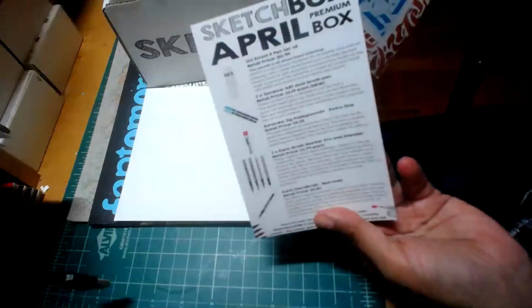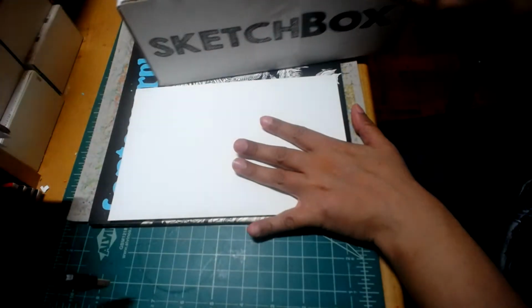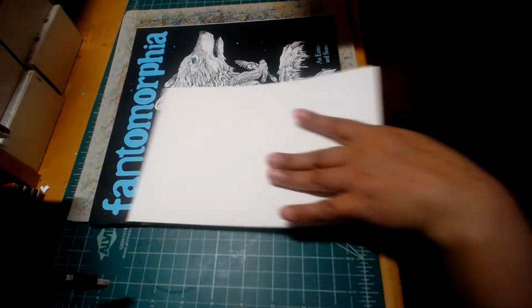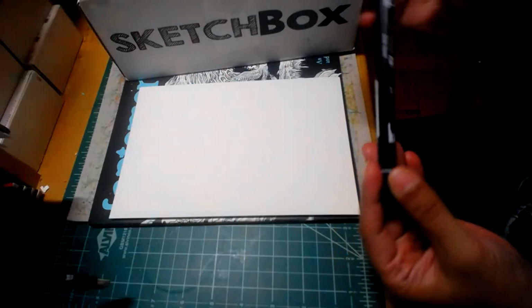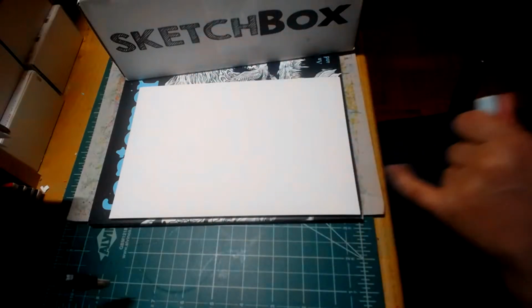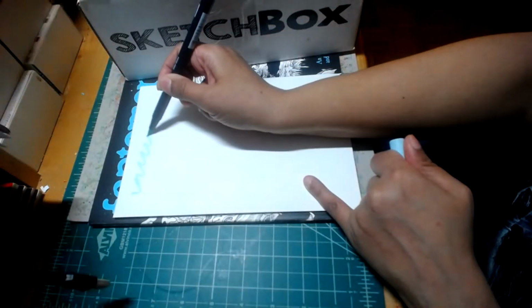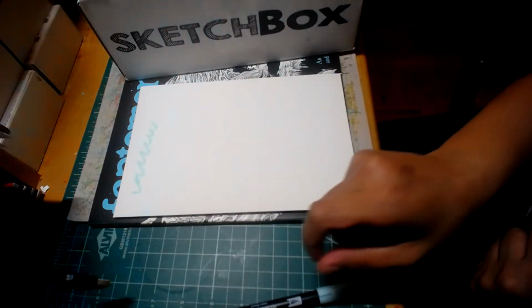Then I get my little cheat card so I know what's in the box. So this is what's in the box. I do have a piece of paper. As some of you have guessed, today we will be coloring from Fantomorphia by Kirby. Figured what better thing to do. The first thing we get is a water-based Tombow ABT pen, number 291. I did bring out a piece of paper so you guys can see the products in action. That is a very light color.